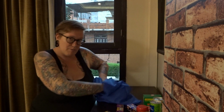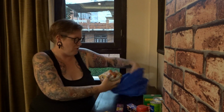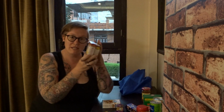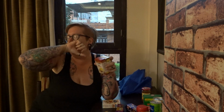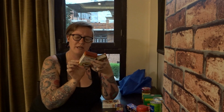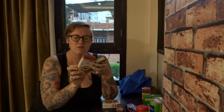Now we're on to spices. This makes me very happy. We have got these little tubs again, because normally we get the bigger ones in the UK, but we've got little ones here. These were 74 rupees, so 50p, 40p.